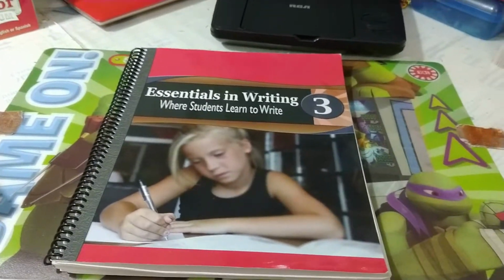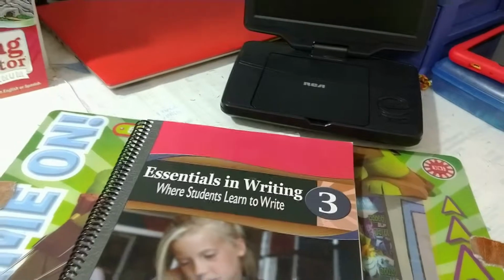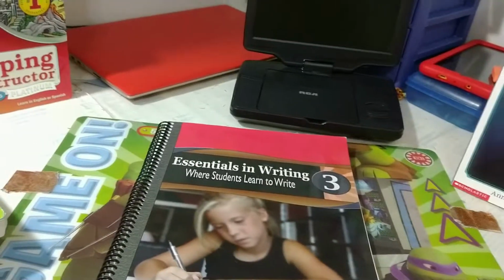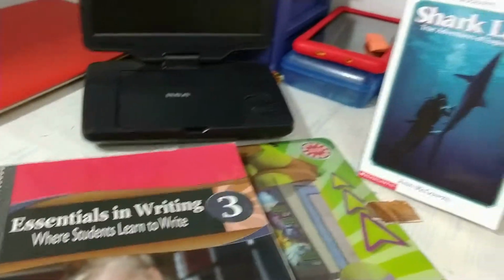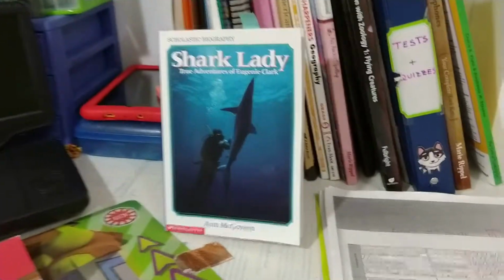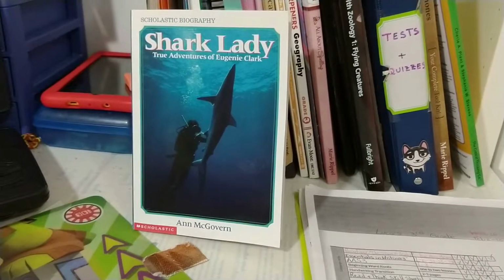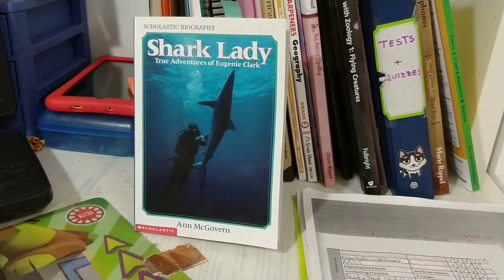All right, first things first, reading. We have done our own reading list. I have not followed anybody's lead as it concerns our reading choices. As of right now, we are reading a Scholastic biography, Shark Lady: The Adventure of Eugenie Clark.